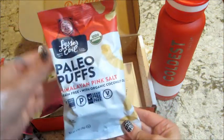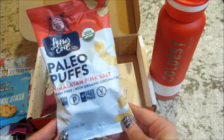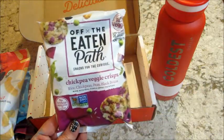Then we have Paleo Puffs. This is Himalayan pink salt flavor. Yum, yum. I used to give those to the kids when they were babies, just learning to eat food, because they're safe for them to eat.